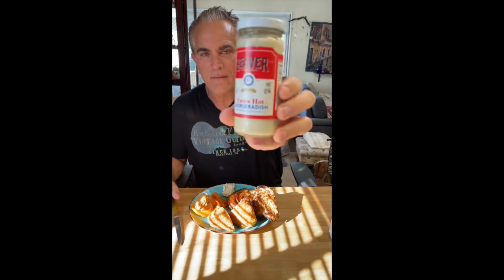Hey, I'm not product endorsing, but if you're like me, can never get enough beaver, right? I love beaver. Especially love the tail. The extra hot horseradish, I'm going to be putting on this.